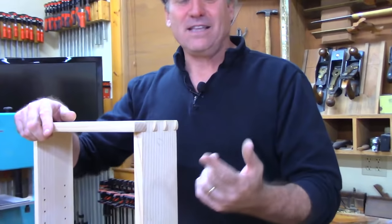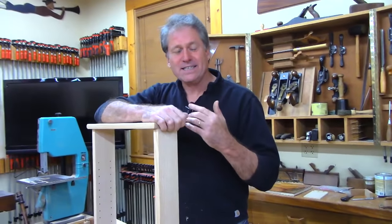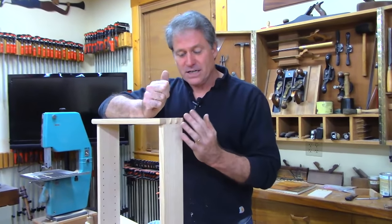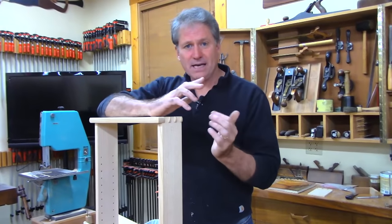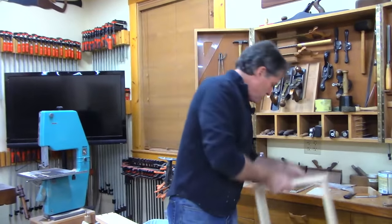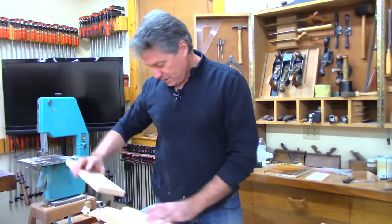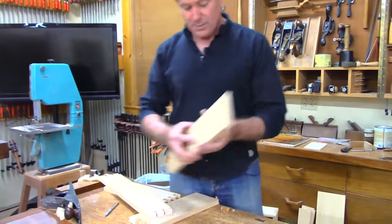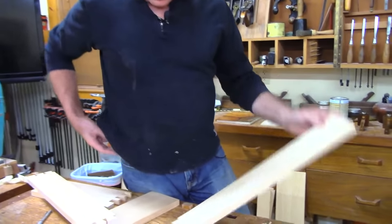I'm going to show you a method that I use, and some of you have seen this, but it's so fun and quick and easy that I'm going to show you one corner cutting dovetails like this using a hybrid method with a machine and by hand. So let me show you the sides. I've got some of the corners already chopped out here, but here's one of my sides. How long did I make it?